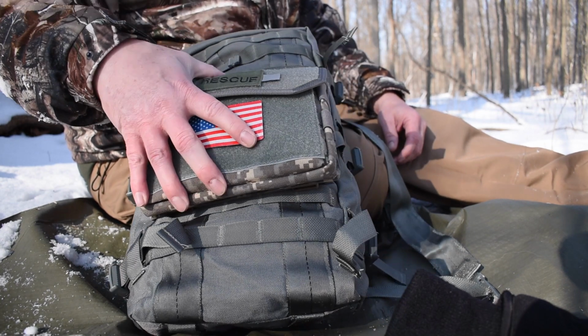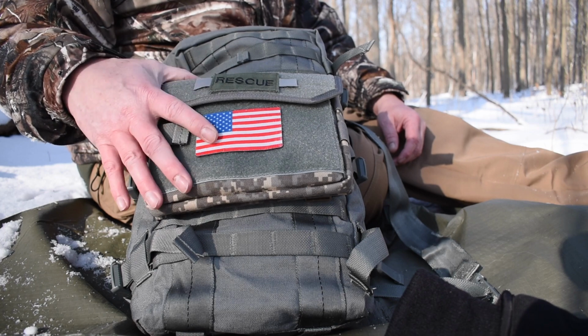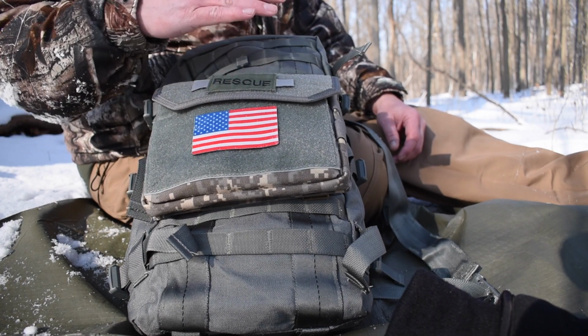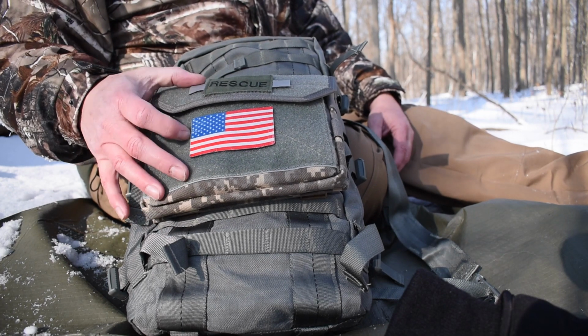The pouch in the front, this does not come with it. This is actually a Maxpedition pouch that they no longer make, unfortunately. This is the Wide Load Admin that I picked up and put on the front of this. I thought that would be a nice addition because the front of this bag is all MOLLE, so it's a good place to put additional pouches and organizers to help with the gear distribution.